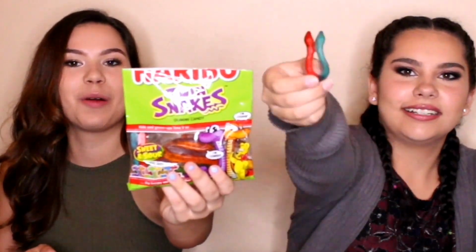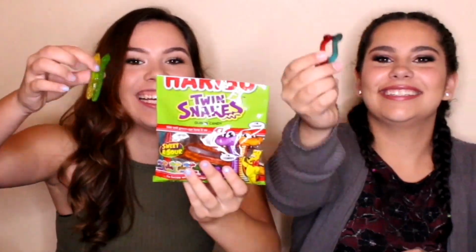I think I'm gonna get apple and lemon. They look like they're mixed. I think they are mixed together. Oh wait, did I show a close up? It's already cut open. Close up. Okay.